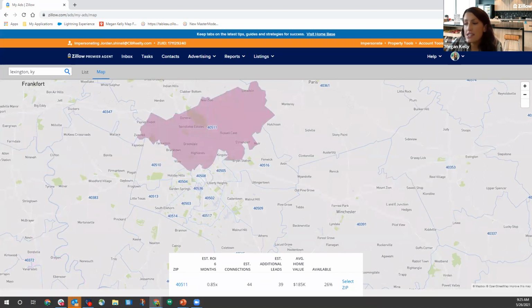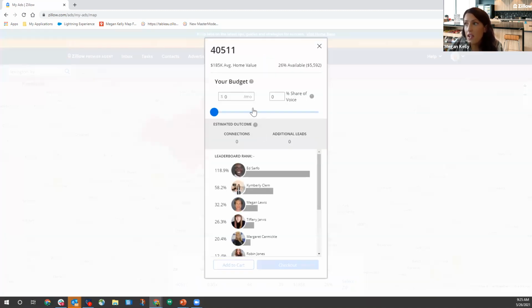In terms of what I consider a good campaign, really, it is a numbers game. So you've got to get enough leads to make a solid ROI and to get a lot of momentum quickly so that you can start getting some clients and getting out there on showings. Generally, I coach my agents to get at least 4 connections a month.